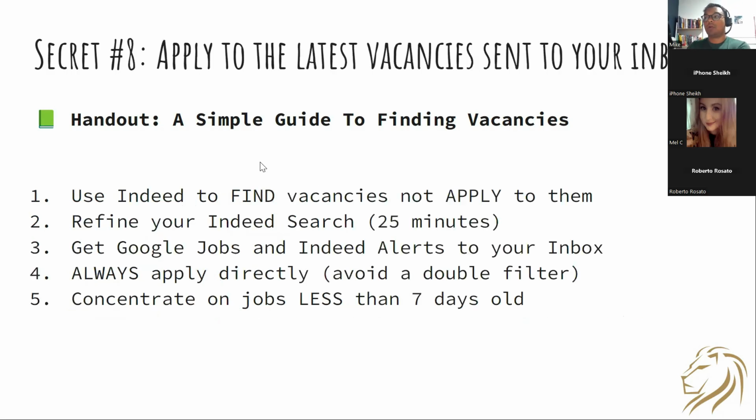So apply to the latest vacancies sent to your inbox. What do you guys use to look for job vacancies? I'm just curious. How are you finding your job vacancies? LinkedIn, Indeed, JobScan, CV Monster, your university, Indeed, LinkedIn, Monster, LinkedIn, Target Jobs, Indeed, Bright Network. Yeah, cool. So pretty much the same. Right, most people use Indeed, right?